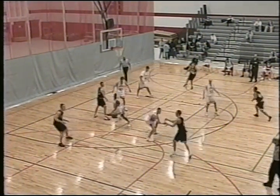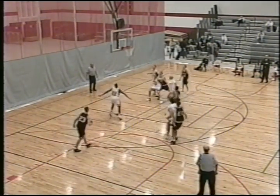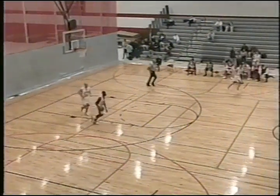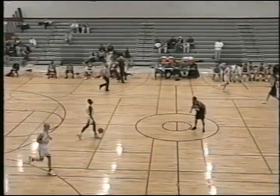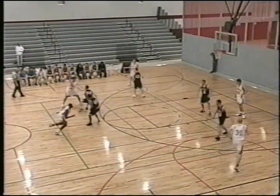Rovito out top. Down low to Costello. Warren with a jumper. That was their first two. And they cut it to 13-8. Yeah, I tell you, if the Milton players had been watching that whole JV game, they would have seen this whole offense.